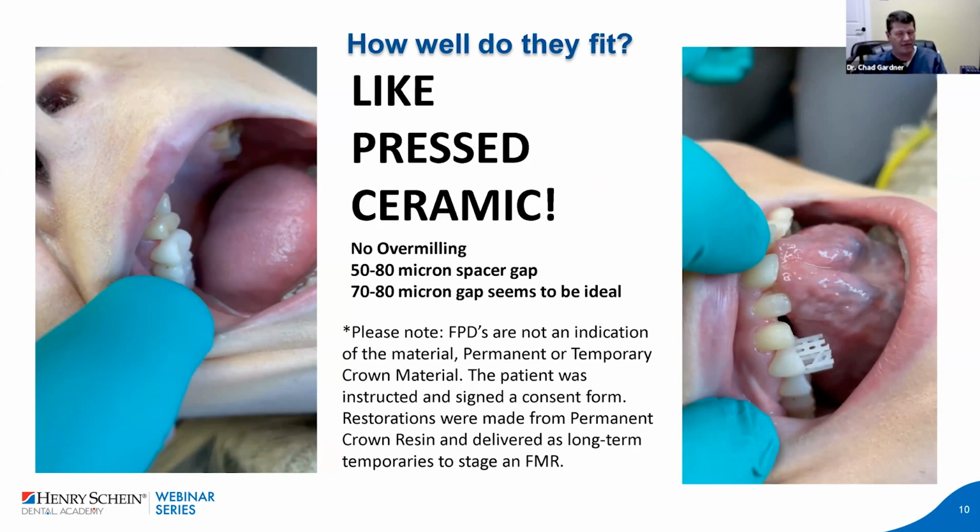I've done just short of 1,000 of these restorations: inlays, onlays, crowns. And 70 to 80 microns seems to be ideal for crowns. Also, I have to note that this fixed partial denture right here is not an indication of the material. We just wanted to test it. She was informed about it, and she was okay with it. It's been in there since early November and doing good. Like I said, we restored the front four, and we're just working our way back.